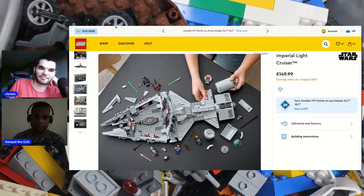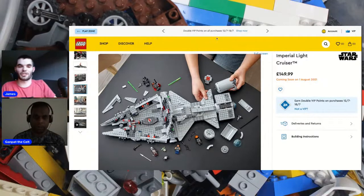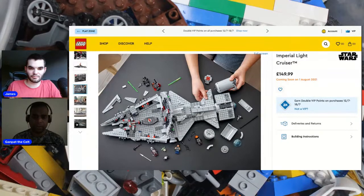I think so too. I think that would be a decent price for it because it has a lot of pieces and also a lot of minifigures. You can have a decent play with it. I think I can understand the price.